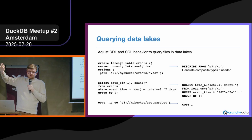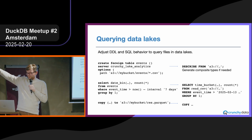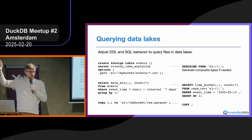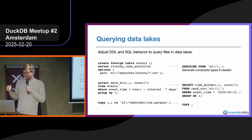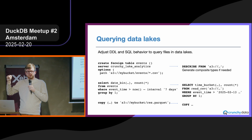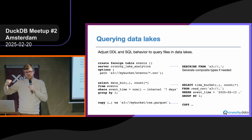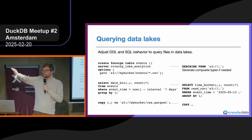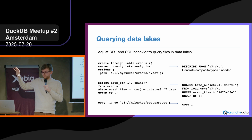So we can use an extension to redefine what that means and say, okay, if you create this foreign table without columns, we'll look at this URL. We'll ask DuckDB, what does this file look like? Because DuckDB is really good at sniffing CSVs. So it'll tell us the column names and the column types. Now, if it's a Parquet file, then it might also contain structs and maps. And Postgres doesn't really have structs and maps, so then we generate some types on the fly, composite types in Postgres.